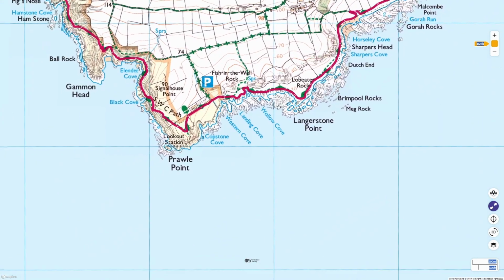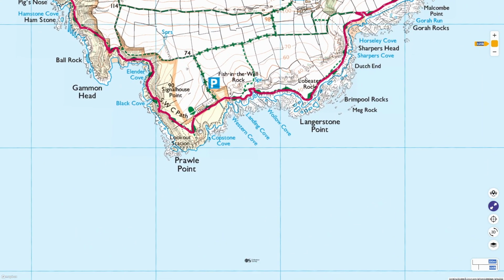Eventually came to Prawle Point, where there's a Coastwatch lookout station. These are run by the National Coastwatch charity, and they have volunteer sea watch people. I had a nice chat to the watch officer there, who was a retired teacher. He gave me a bit of water and told me about places to camp further on.